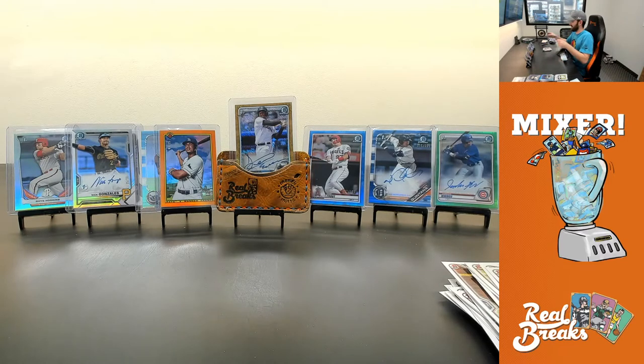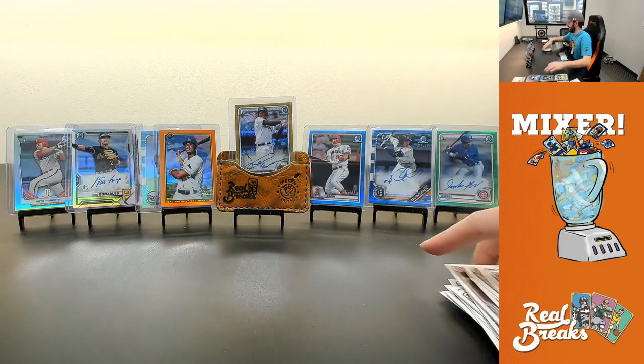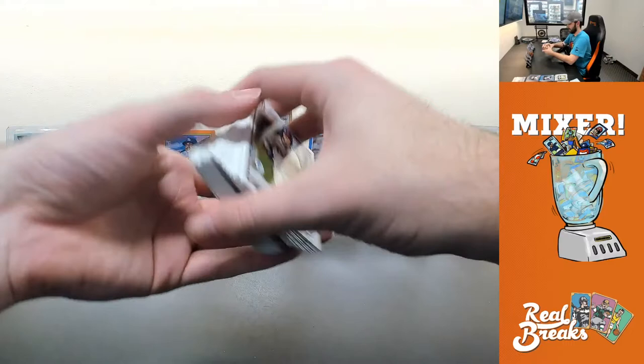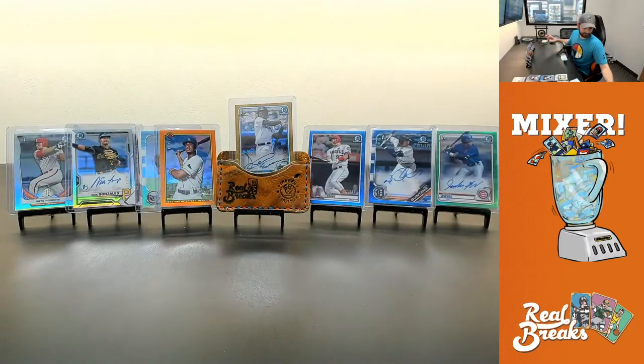So sleeved up all the sky blue foils. All these base I'll come back and get after I'm done tonight. So get all those first Bowman sleeved up.